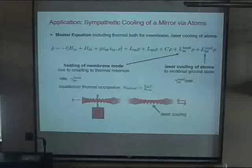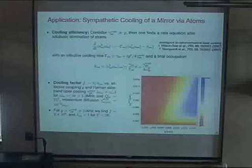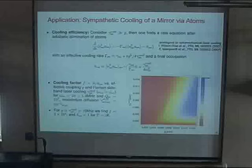And I guess I don't want to go into these things in detail because I'm running over time. Let me just tell you that if you are interested in this whole thing, this is probably the most inefficient way to do laser cooling of a membrane. We're using a bunch of atoms that's far away. I find it very interesting that at the end the numbers work out that you can even cool very close to the ground state.